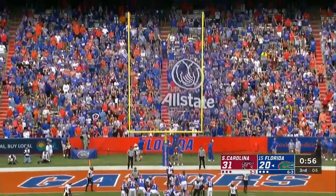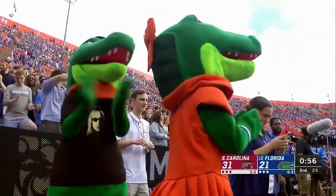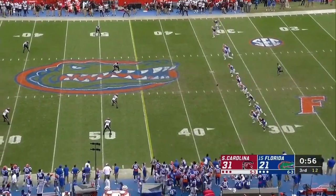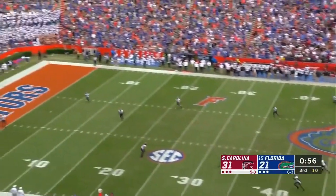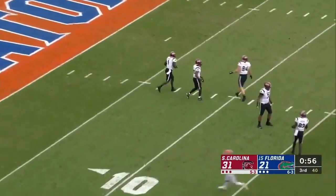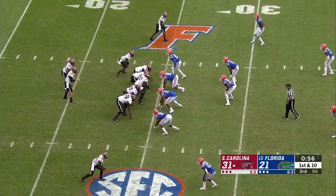Missed a 41-yard attempt, puts the extra point through, and the Gators are back within 10. He did that time. Actually kind of surprised Debo didn't take a shot. Maybe he's not 100%. And they're going to be a force.